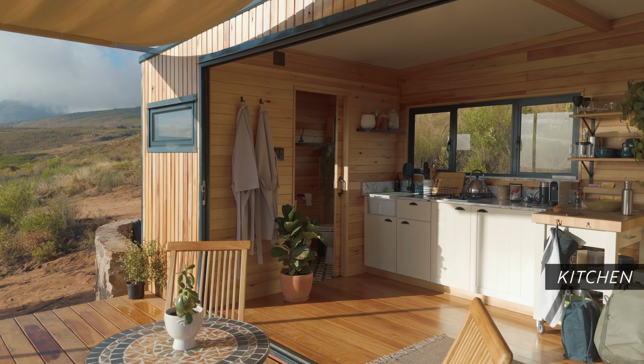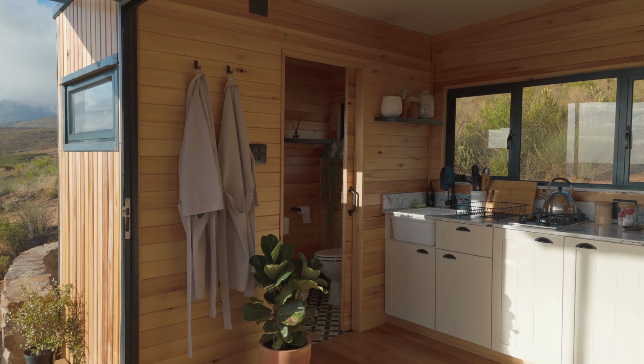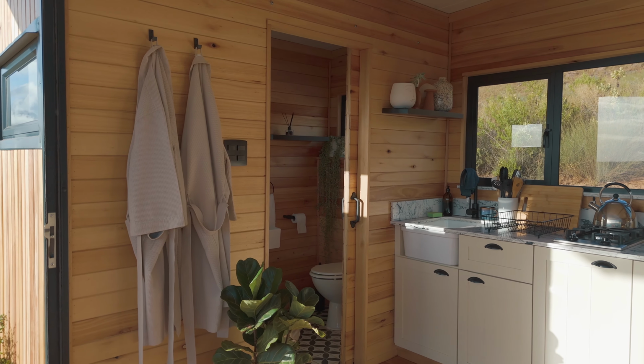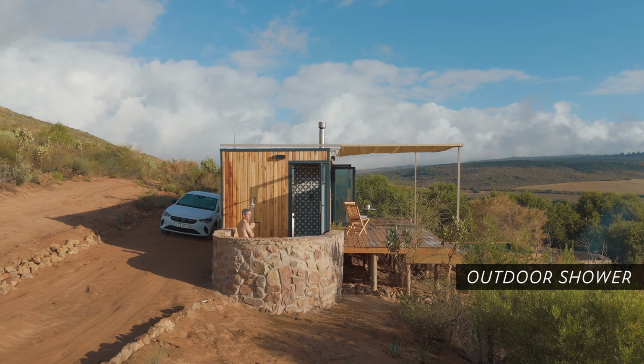On the left we find the fully equipped kitchen and the bathroom. And from the inside shower there is a direct access to the beautiful outdoor shower.